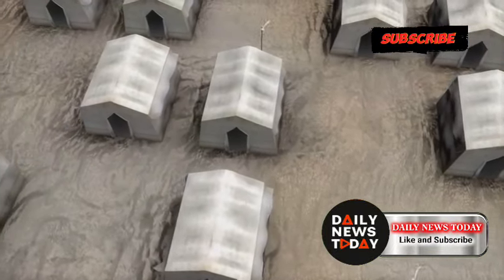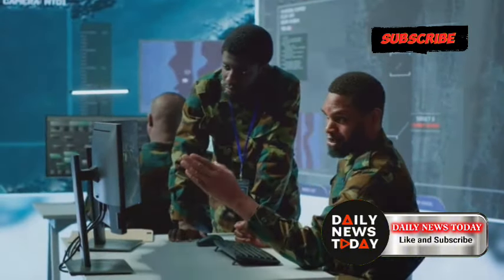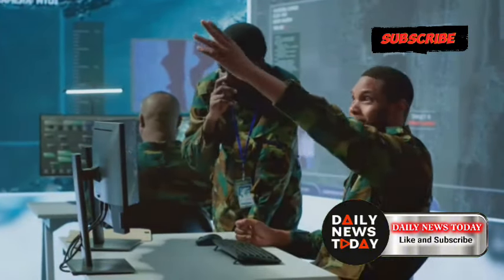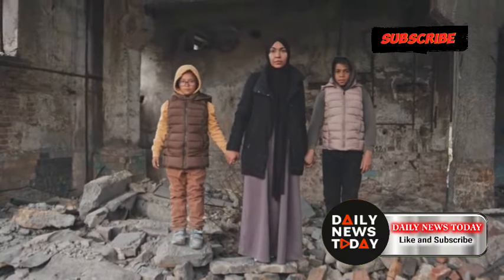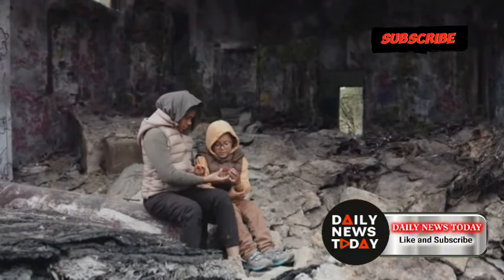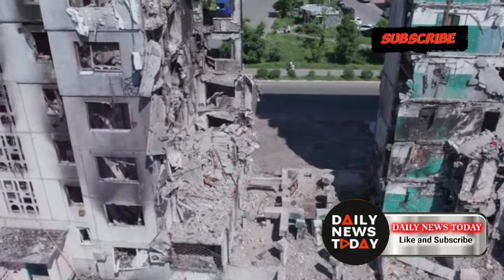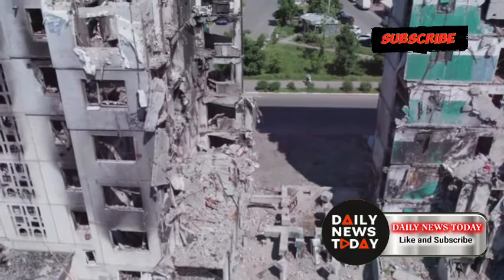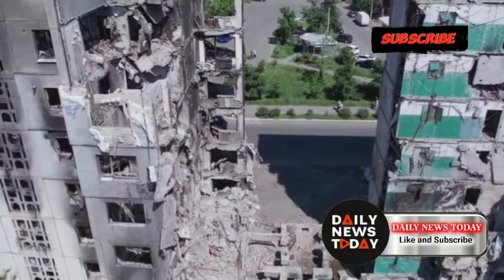Humanitarian concerns and the cost of war. Amid all the political and military maneuvering, one aspect that often gets overlooked is the humanitarian cost of escalating tensions. If this standoff were to turn into a full-scale conflict, the civilian populations on both sides would be the ones to suffer the most. The threat of airstrikes, missile attacks, and cyber sabotage looms large over cities and towns, creating an atmosphere of fear and uncertainty.